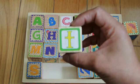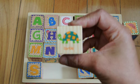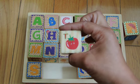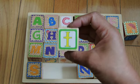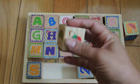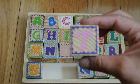Another lowercase t. Let's see if I can focus. A turtle. Doesn't want to focus. Okay. T. Turtle. Lowercase t. Number 20. Tomato. Here we go. Uppercase t. That refuses to be in focus. Well, there it is.